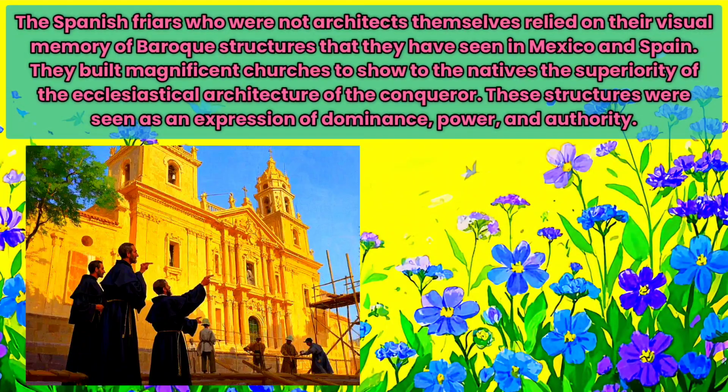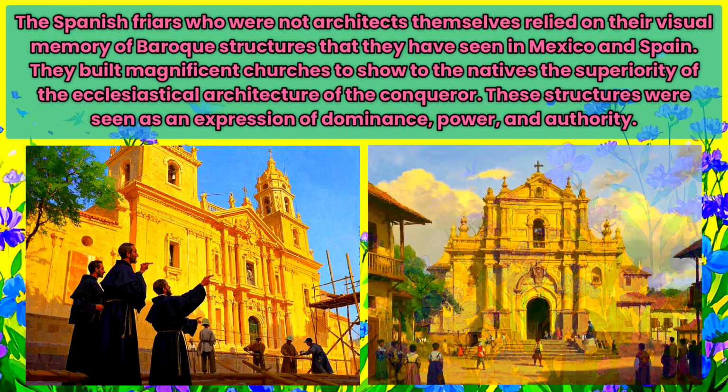The Spanish friars, who were not architects themselves, relied on their visual memory of Baroque structures that they have seen in Mexico and Spain. They built magnificent churches to show to the natives the superiority of the ecclesiastical architecture of the conqueror. These structures were seen as an expression of dominance, power, and authority.